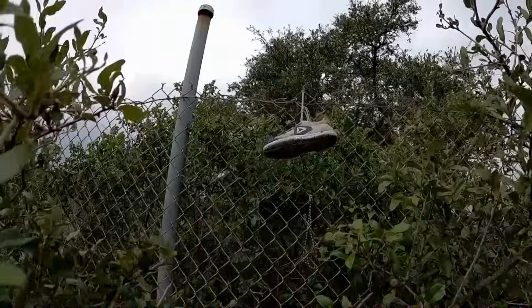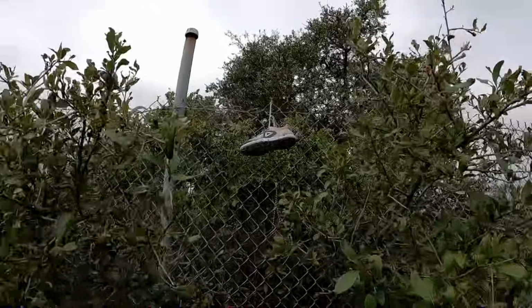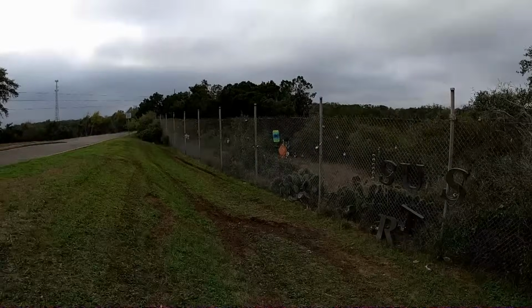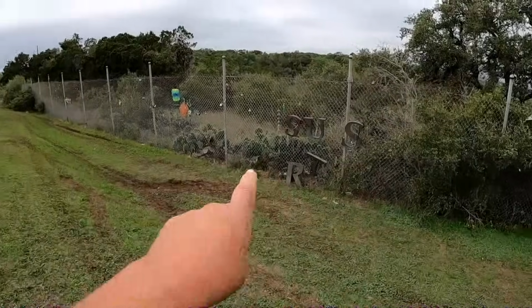No. Somebody did manage to get a shoe on here. Right? Okay, we'll end with that one. And just some other random stuff down there. A few locks scattered out there. Some huge cactus down there.